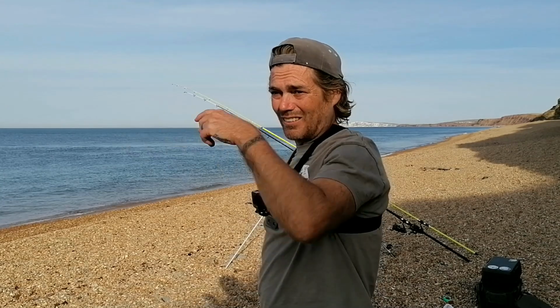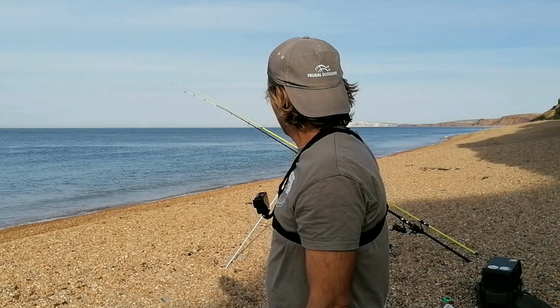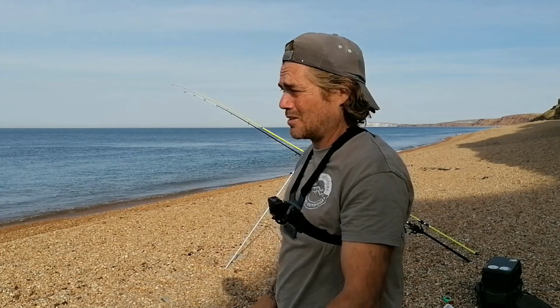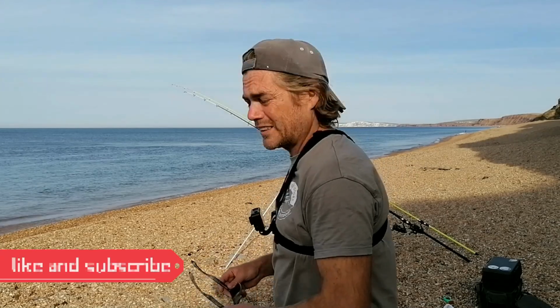A couple have come out now. I think Carl's had one down at the bottom as well. Looked like a good sized fish. Yeah, we've only been fishing for half an hour, so signs so far are good. Sun's starting to come round, so it is going to be hot in a minute, but if it's too much, he'll just move up and get under the cliff, but should be fine.